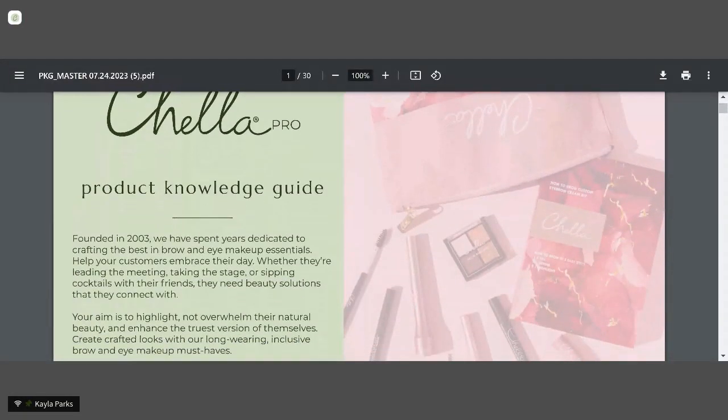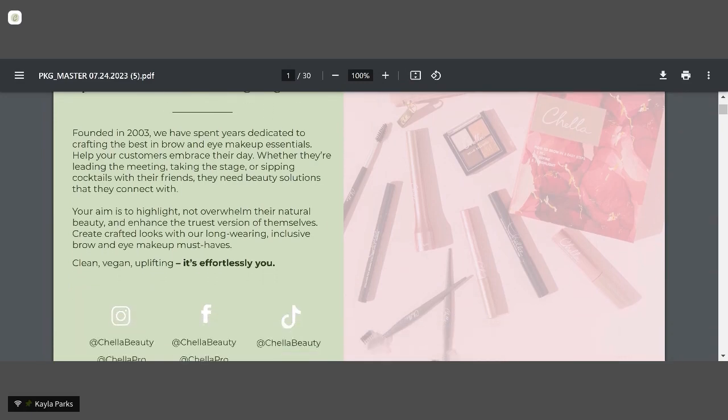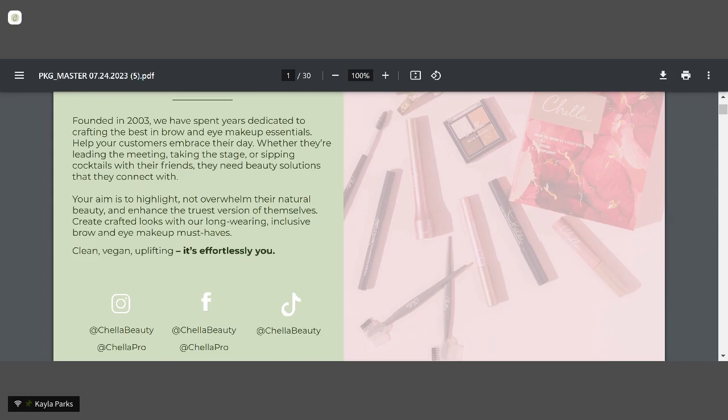All right. So starting with our product knowledge guide, we were founded in 2003, but we are a brow and eye focused company, and we're all about being effortless. We want everything to be very natural, more of an enhancement than a full face of makeup, which is perfect for your clientele because as they're getting their facials or their hair done, they want a natural enhancement, right, Sarah? Absolutely. We always are going to be a brow and eye focused line. We are never going to be full face, which is a beautiful compliment to your businesses and for your clients to not be confused by a bunch of different SKUs. They're just going to be looking at the brows and eyes.